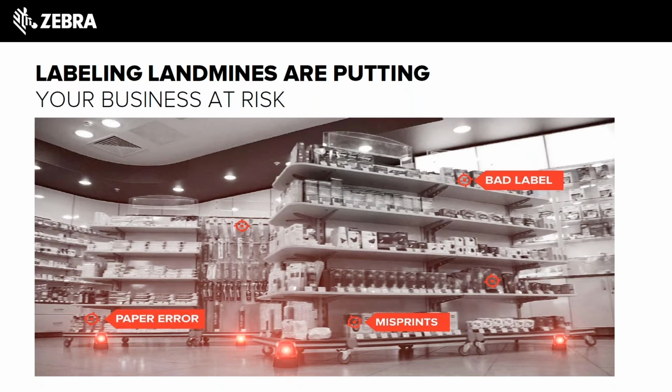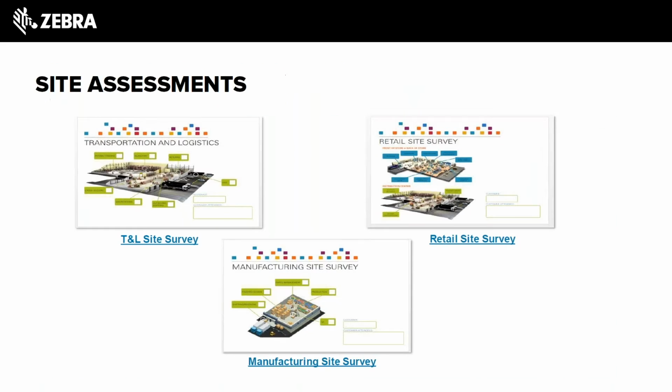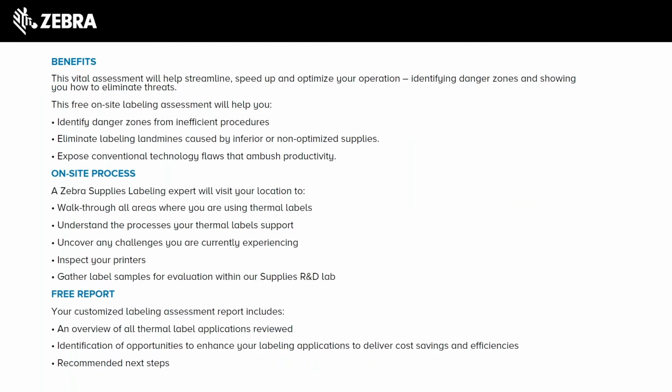Again, the labeling assessments and site assessments that we do, some of the verticals that we play in, we go in basically and walk around the sites, talk to operations folks, and see where we can help them out. It's been pretty beneficial to a lot of end users. We look at inefficiencies and say, hey guys, you should really have these things over here, and we can take your part numbers from 25 down to 12 or 13 by just doing this. We'll walk through the areas, and you get to understand processes and things of that nature.